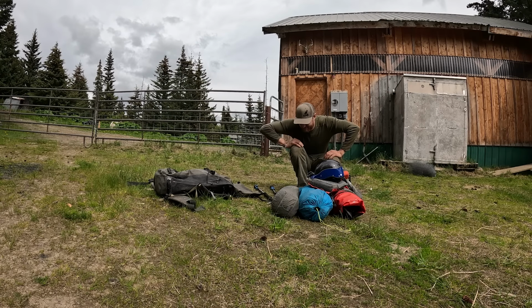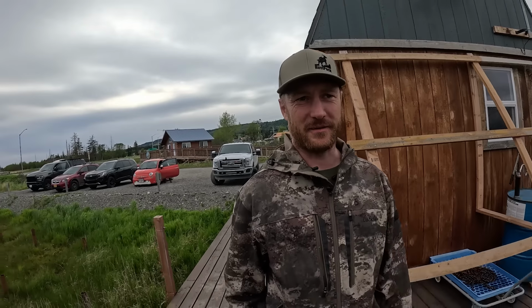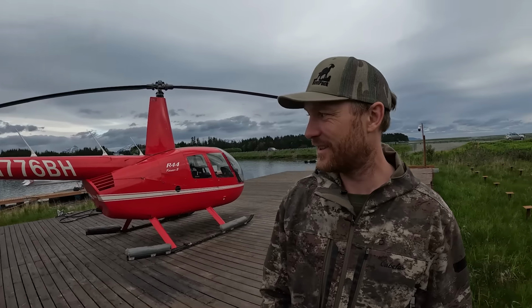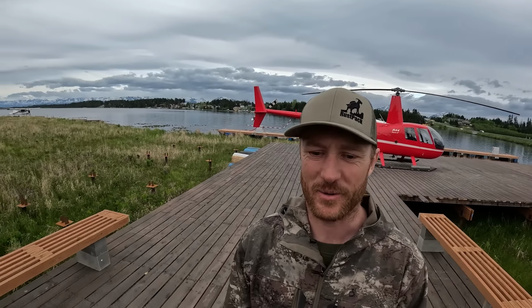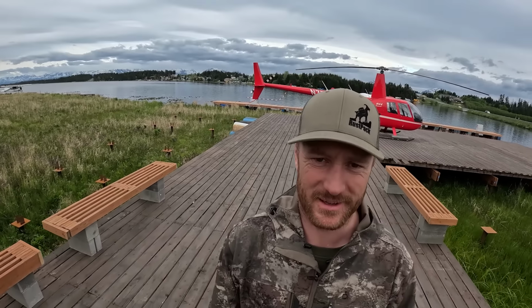on the plane. So I just made it to my friend Eric's outfit here. He's gonna take us across the bay. Pretty exciting. He's got some pretty cool stuff going on here. He's got a helicopter. He's got a float plane. So we're taking the float plane in to the Woznesinski, which is pretty cool. One of my favorite places to go to.